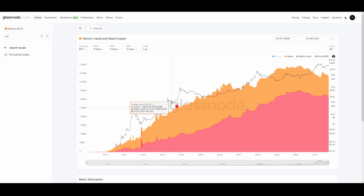And in every previous bull run, liquid supply has continued to increase, no matter what is going on with the price. The structural growth of liquid supply remained intact. There was a bit of a moment here in 2016 where it started to flatten out, but then it started growing again. Even in the bear market of 2018, liquid supply was growing, and it really started to turn around here, March of 2020. Since then, it hasn't looked back.